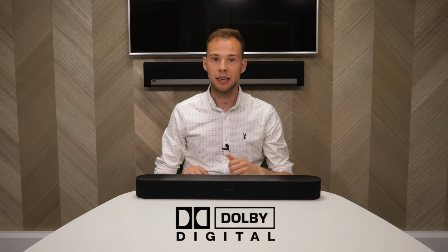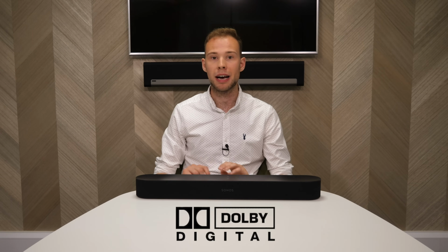Now, Sonos only supports 5.1 Dolby Digital, so if you are watching anything other than Dolby Digital, it will output in 2-channel stereo. The reason they've done this is because Dolby Digital is still the most commonly supported codec. Giants like Netflix, Amazon Prime, and many TV shows still record in Dolby Digital. So if you have a large collection of Blu-rays that are running DTS or Dolby Atmos, then maybe the Beam is not going to be the soundbar for you.